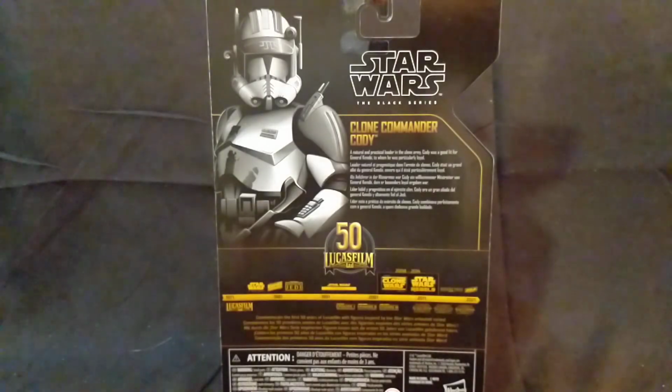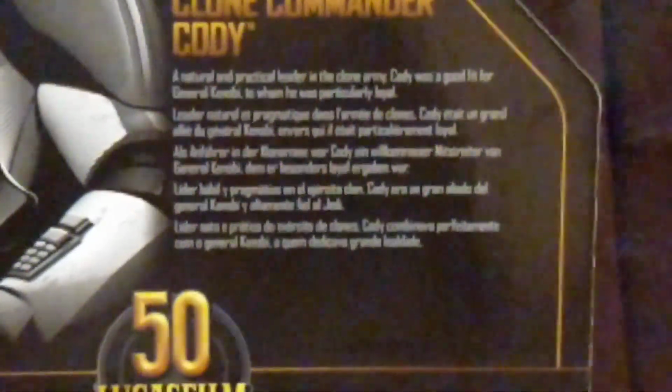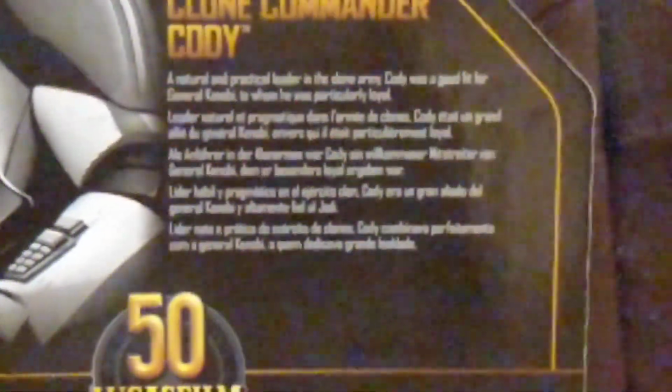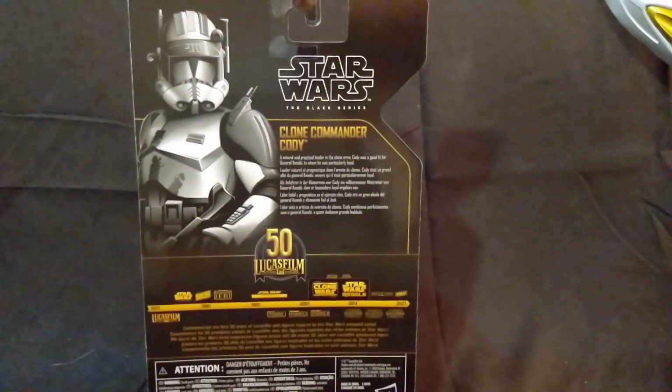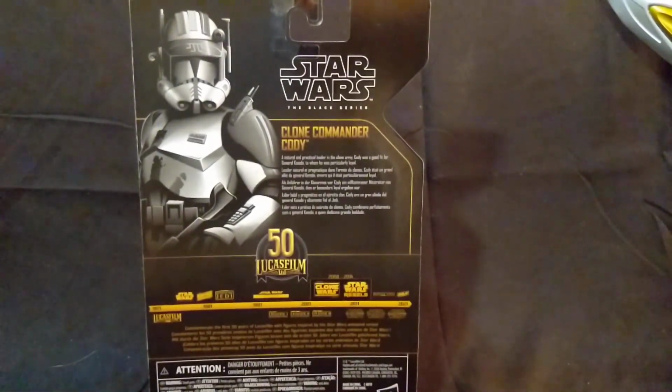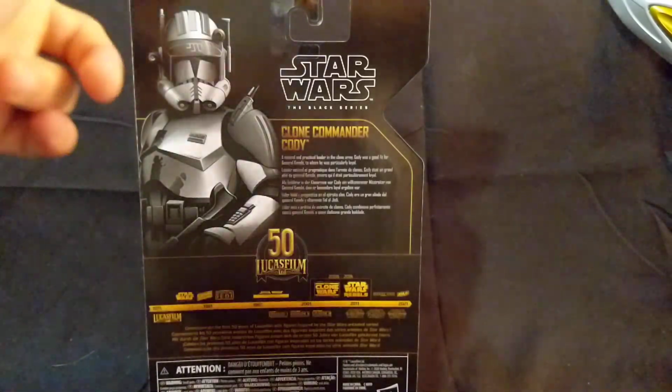It's got a description for Cody. I'm going to see if I can zoom that in. Yeah, no, I can't, so I'll just read that out to you. It says, natural and practical leader in the clone army, Cody was a good fit for General Kenobi, to whom he was particularly loyal. Not much to say, but still.